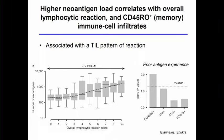And what we saw when we did that was we noticed that with increasing intensity of infiltrate, in fact, this was associated with a higher number of neoantigens, and that the nature of the infiltrate was that it was predominantly CD45RO positive, consistent with T cells that have previously experienced antigen.